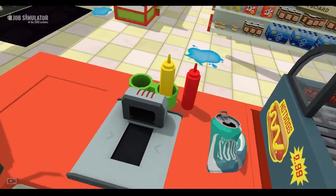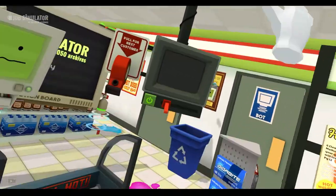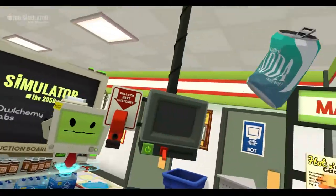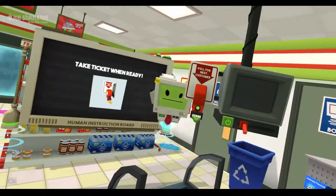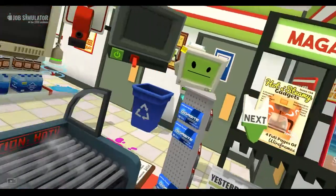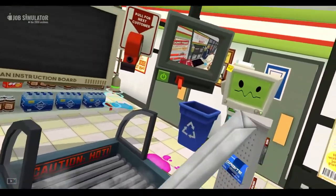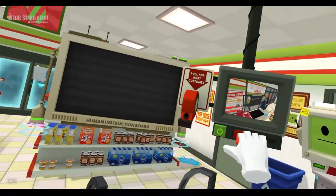Hello, human. Welcome to an accurate simulation of convenience store clerk. Take a look at this board for instructions and grab a ticket when you're ready to get started. Oh, yes, of course. What instructions? Let's open up this shop. Alrighty, let's get to business. Here's your first customer. Hello, hello.